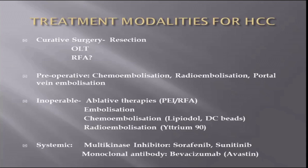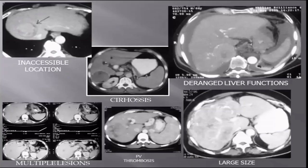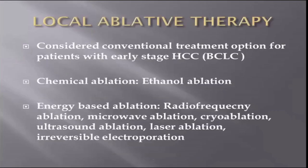But the bulk of my work is chemoembolization and now even radioembolization, or what I prefer to call selective internal radiation therapy. And I think Mohan will talk about the chemotherapy part of it. So these are the type of lesions we normally get: tumors in inaccessible locations, majority of them obviously with cirrhosis, multiple lesions which are not suitable for either transplantation or resection. And portal vein thrombosis is one of the bugbears, and that is one of the treatments we also land up taking.